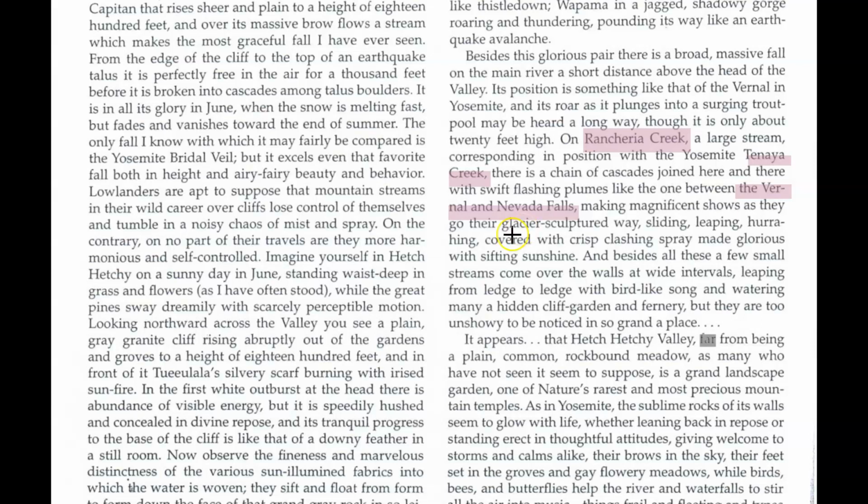So another thing which is mentioned in this paragraph is a rainbow trout pool. Alright, and so if you look over here, we are talking about a surrounding trout pool. And so why is this important? Because trout is considered to be the indicator species. Alright, so let me write it for you.